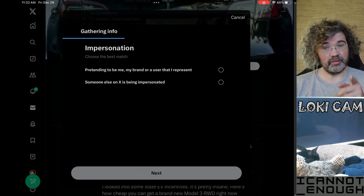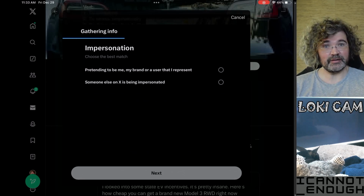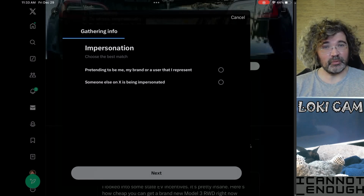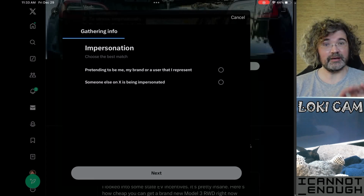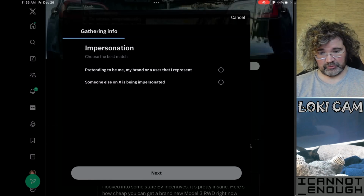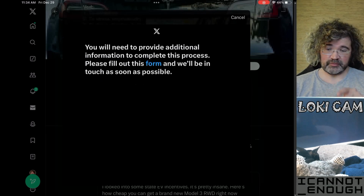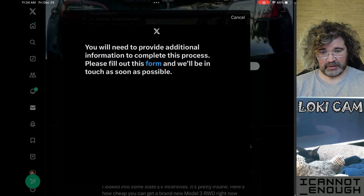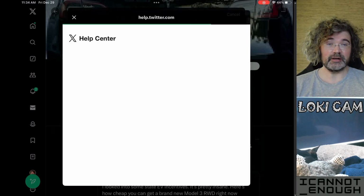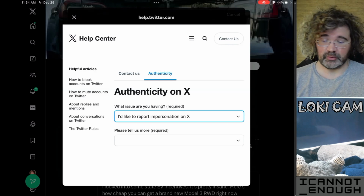Now, if you're familiar with this process, it's from saying someone else on X is being impersonated. Then all you have to say after that is who is being impersonated. And then I bet X doesn't do anything with your report at all. I bet it doesn't do anything unless you're being reported by the person being impersonated. So that's me. Someone is pretending to be me, my brand, or a user that I represent. You hit next, and it says, you will need to provide additional information to complete this process. Please fill out this form, and we'll be in touch as soon as possible. And they will send an email very fast, but how long it takes to review and whether the impersonator gets suspended or not are separate questions.